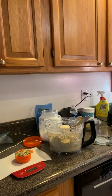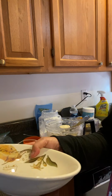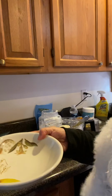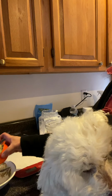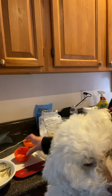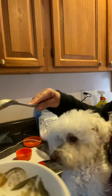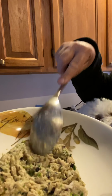So I don't feed her out of a dog dish. I use a regular dish. I make sure that it's not from China. And this one's from Italy. And this is what I feed her out of. I never do metal dishes. Okay, so you put that in there and let's show you what it looks like. Can you see how nice that is? I may even add a little water to that when she eats it.